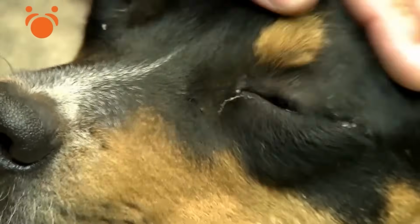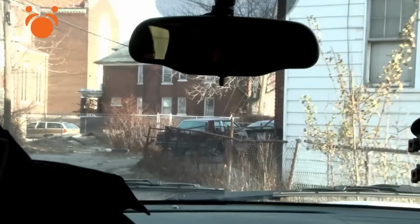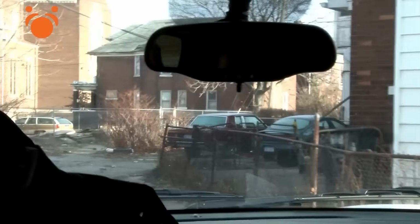She was pretty aggressive at the house, but she has since warmed up, and she really likes being ridden. It looked like you could get in the alley. You want to take a peek? That guy doesn't look to be doing too good.